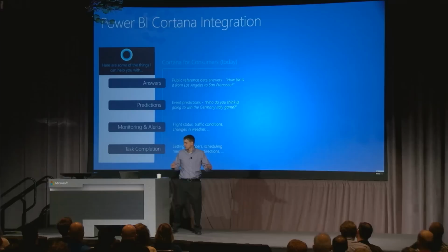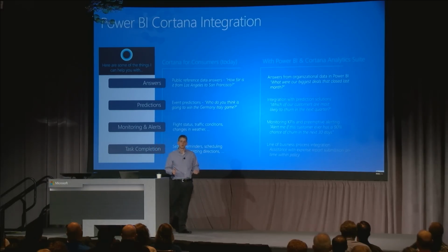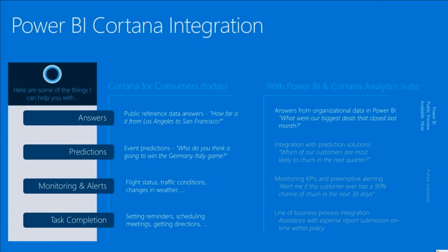And so we match this idea of a digital personal assistant that now has access to more information. Because when we looked at the consumer scenarios, we said, well, what could we do for enterprise scenarios? What could we do with Power BI? You can get this integration with just Power BI. It gets a lot better with the Cortana Analytics suite. Again, we're big believers in better with. The first thing that's available today is just the scenario we're talking about, enterprise answers from your data model using the Q&A infrastructure to do that.